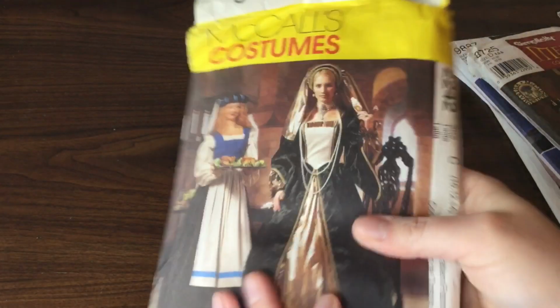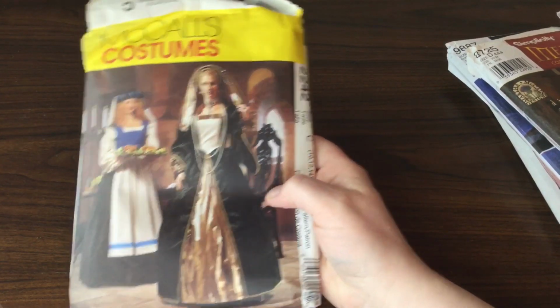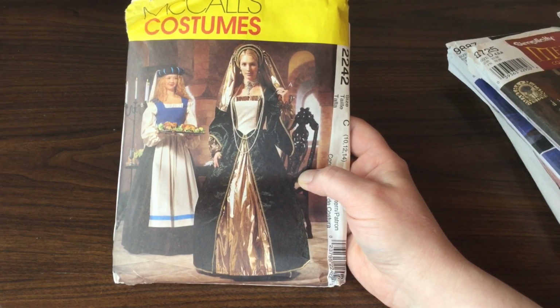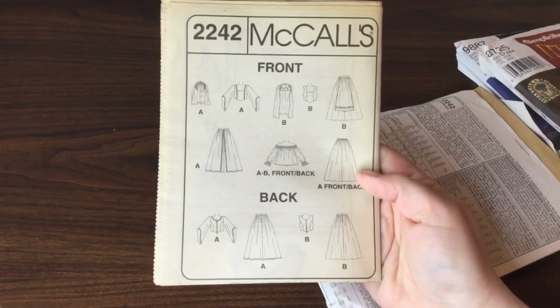Pretty cool. This is a cut pattern. Copyright 1999. It is McCall's Costumes 2242. Again, another medieval or Renaissance style costume. We didn't really go to Renaissance fairs or medieval fairs yet. Somehow we collected these patterns. We must have thought they were ornate and exciting and interesting.